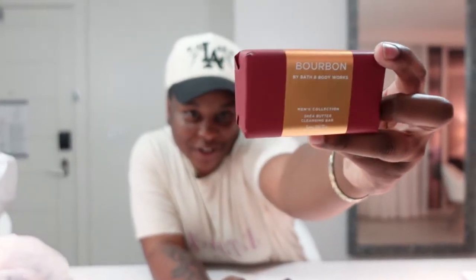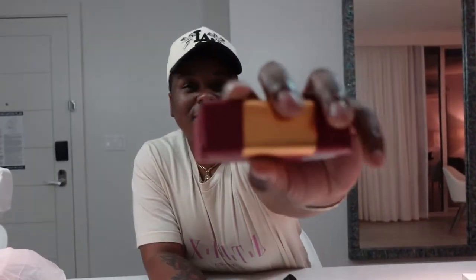At Bath and Body Works, I heard about the bourbon, and they got a shea butter bar. But I didn't know they had bar soap. And I kind of prefer a bar soap over the bottle. If you know, you know. It's like a spice, but it's a clean spice. Okay. Smell it.